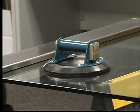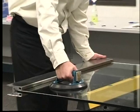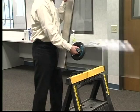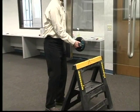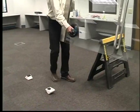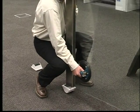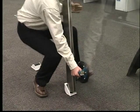Now we're ready to put the door in the mounting position. We want to make sure that we use the CRL roller blocks or a block of wood so that we don't do any damage to the bottom or top rail. Right now we're using the CRL roller block so we won't do any damage to the cladding or bottom rail when we stand up the door.